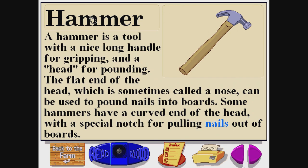Hammer. H-A-M-M-E-R. A hammer is a tool with a nice long handle for gripping and a head for pounding. The flat end of the head, which is sometimes called a nose, can be used to pound nails into boards. Some hammers have a curved end of the head with a special notch for pulling nails out of boards.